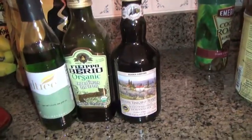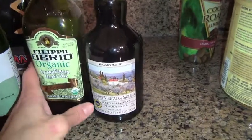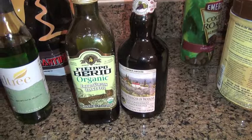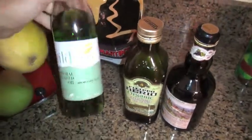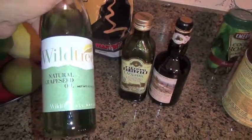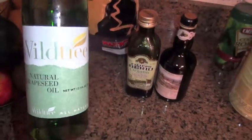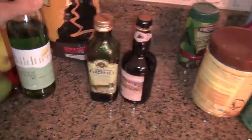So salads, boys and girls, I happen to really, really like just putting olive oil and vinegar. It doesn't get better than that. Then when I bake and stuff, a lot of times I'll use, and this is a Wild Tree product that I happen to buy from a party, because I use a lot of grapeseed oil, and it's very, very green. So I'll use that like when I make pancakes and stuff. Love it. What else do I have?